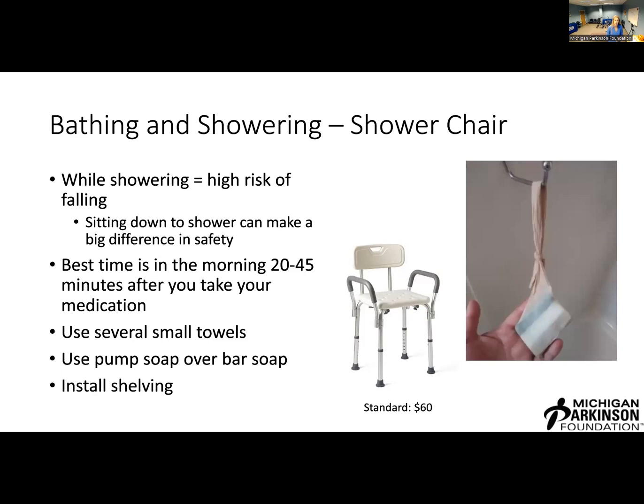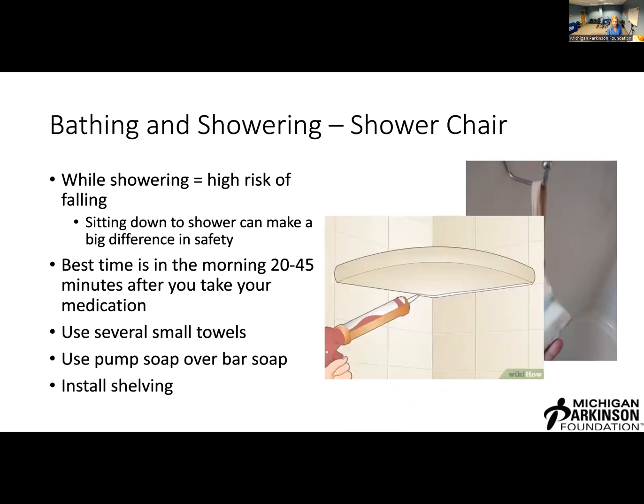Oh yeah, I did add this picture in. So this is a solution. If you still want to use your bar soap, you can get a full-length nylon stocking and tie the stocking to the shower handle, so then the bar soap won't fall when it's dropped. Another option is to install some shelving here, and it's typically best if you install somewhere between your shoulder and your hip height, so that way it's easy to grab and you're not bending down and you're conserving energy that way.